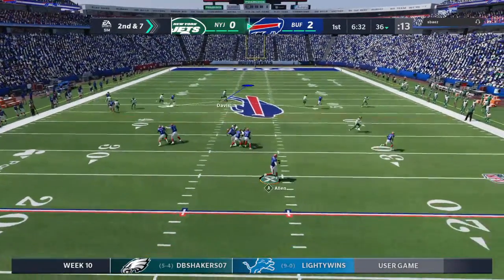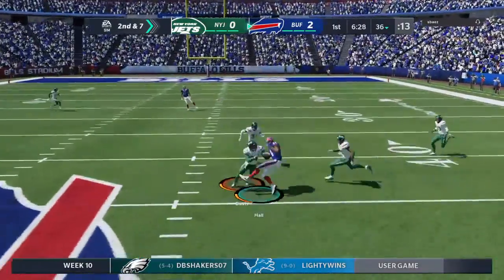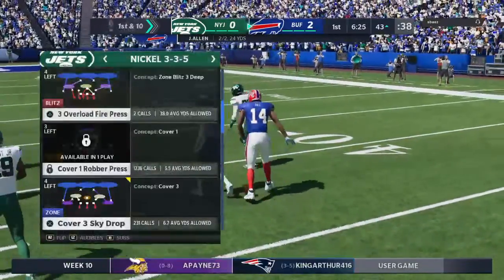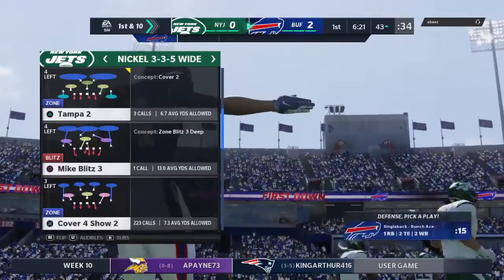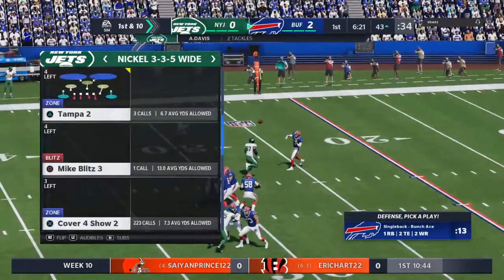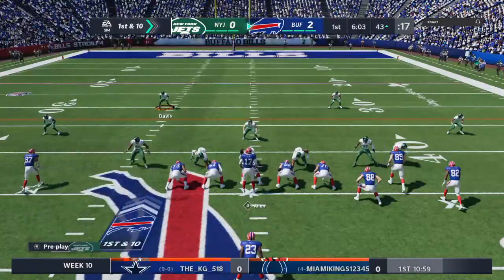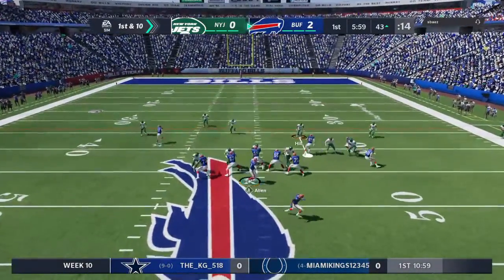From the gun, it's Allen. And he'll find Hall. And they're going to have this across midfield and inside the 45. A gain there of 21 yards. That was a fun one to watch right there. A nice in-breaking route and plenty of room in the middle of the field. And he was able to get behind the linebackers and grab the completion for a really good pickup.